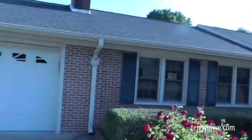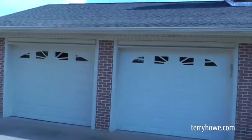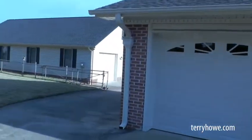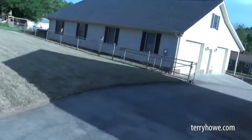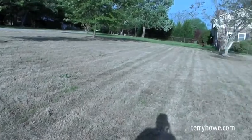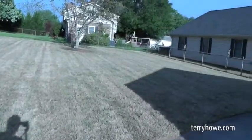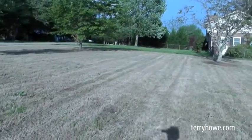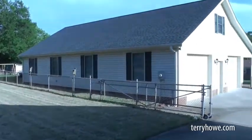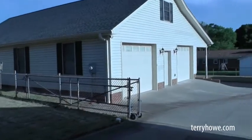Okay, I'm back at the front of the house. I want you to notice the architectural shingles. They look practically new. And as we come around, the lawn's been let go a little bit, but I believe some fertilizer and weed and feed will bring it back. There's a sprinkler system. This is the large garage. We're going to start at the other end.